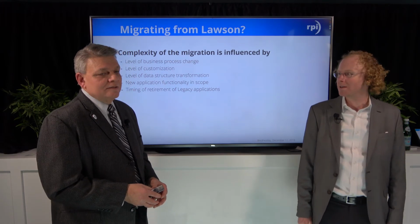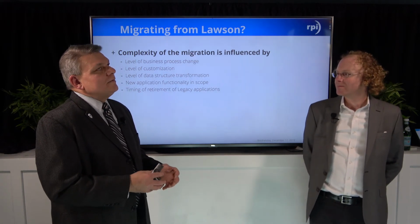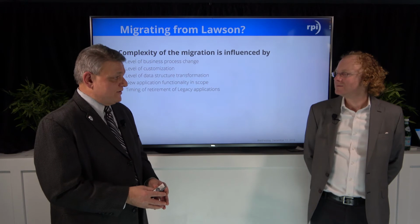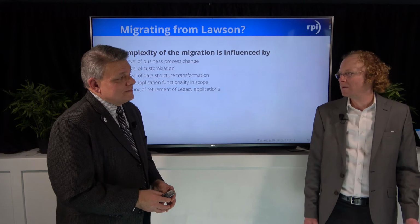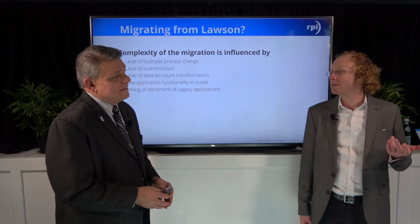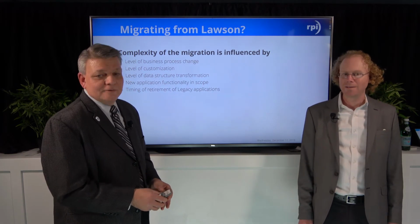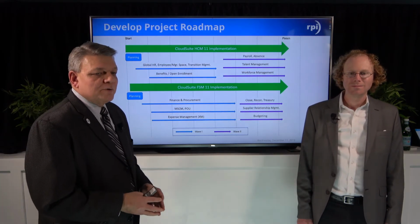And lastly, the timing of retirement of systems. As new capabilities are implemented in V11 or identified to be implemented, what is the timing of the retirement of those legacy systems, and the number of legacy systems? Right, and those could be point solutions that might be replaced by bringing that functionality into CloudSuite, or that might mean Lawson itself. If Lawson is on a legacy hosting provider and you're seeking to end the cost of maintaining that contract. Right, exactly.